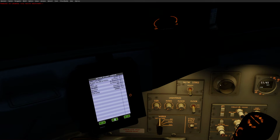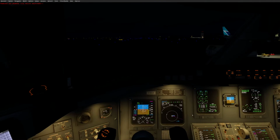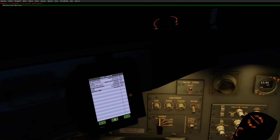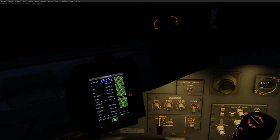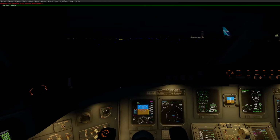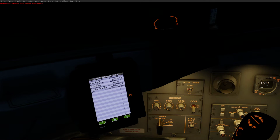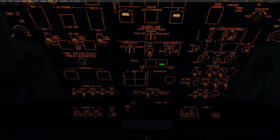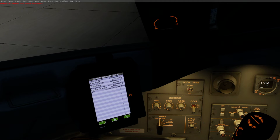Electrics, rudder, nose wheel steering can be armed. Trims are set. Left is clear, right is clear. Flaps. V speeds, VR set. VR is 126, yeah. Sensor lamps as brake. Lights and strobes as required. On. Nav on. Transponder, TCAS.